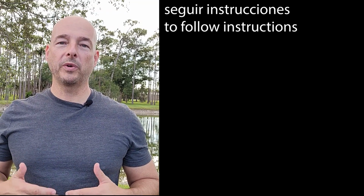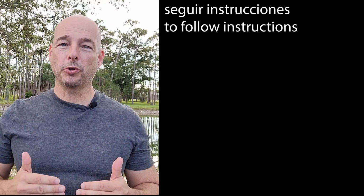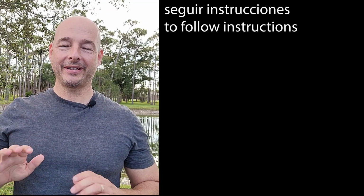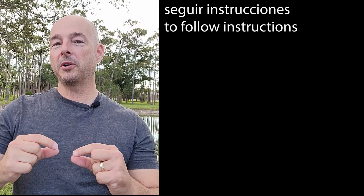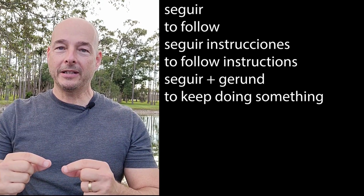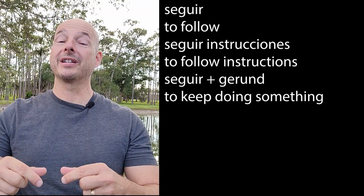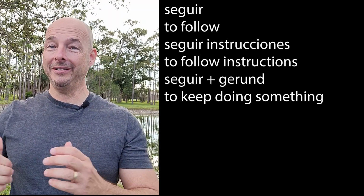Another useful expression with seguir is to follow instructions. Seguir instrucciones. You might want to put that on your word list. I've talked about this before, that it's really useful not just to have an isolated word, but also have other ways that you can use it, like seguir, to follow, seguir instrucciones, to follow instructions, seguir plus the gerund, to keep doing something. See? And that's where we're at now.